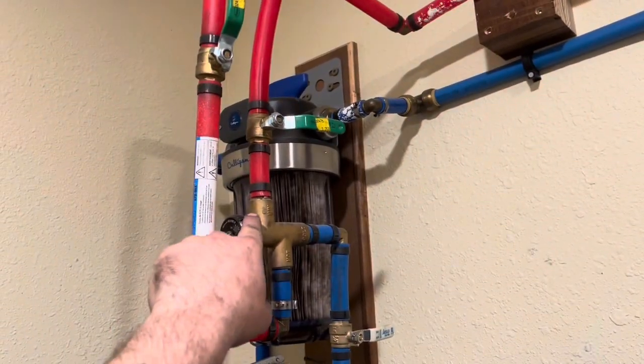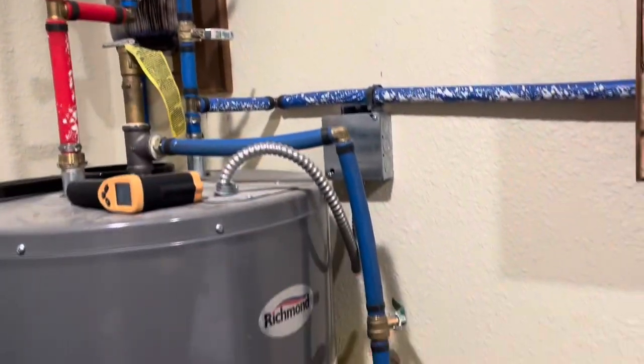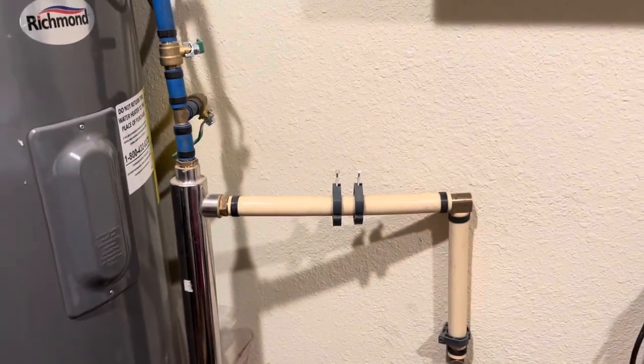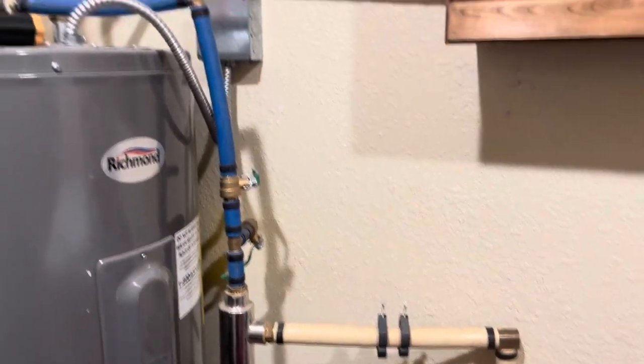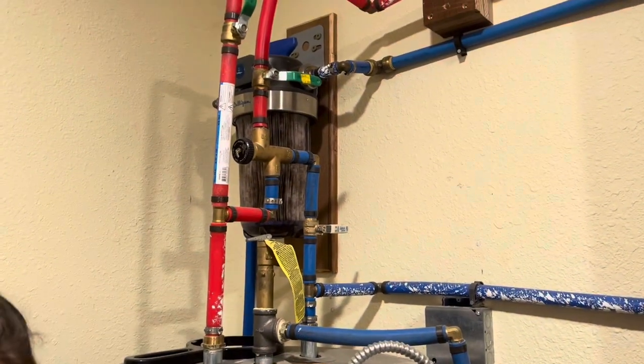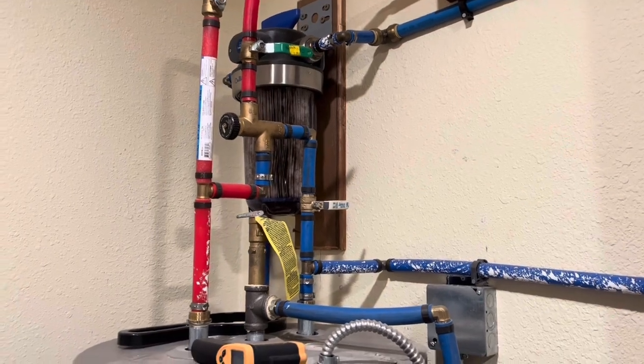We have all these valves that run to our radiant heat flooring, so we can actually use our outdoor wood furnace to heat our water heater as well. And this thing, I don't know what it's for, but it needs cleaning, I'll tell you that. It's our water filter.